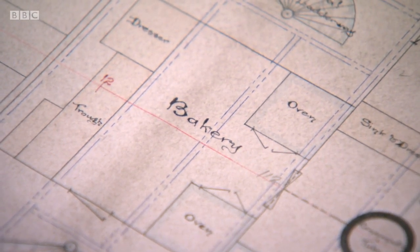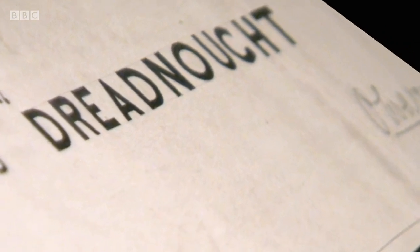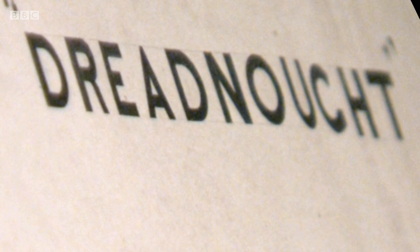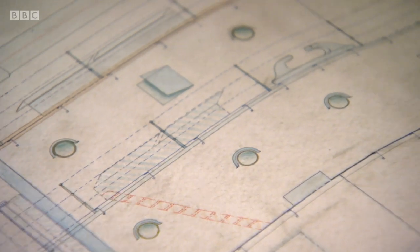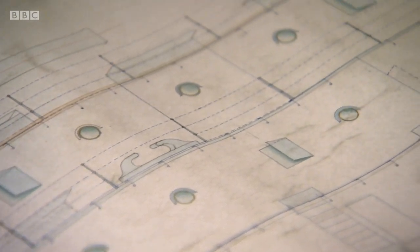Fisher chose the name of this new ship with great care. He wanted something that would evoke the glorious tradition of the Royal Navy, and he decided on Dreadnought. Elizabeth I had named one of her ships Dreadnought and had fought against the Spanish Armada. There'd been a Dreadnought with Nelson at Trafalgar. Now there was a new Dreadnought. It was a name with history.